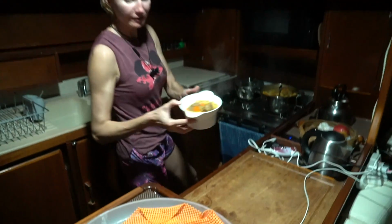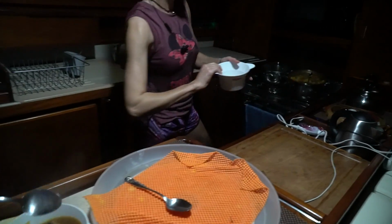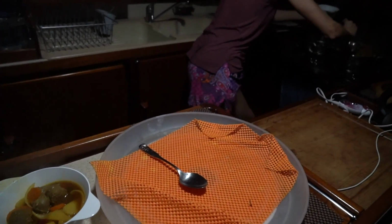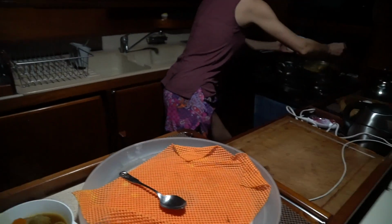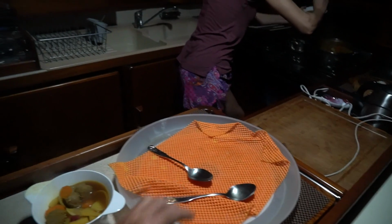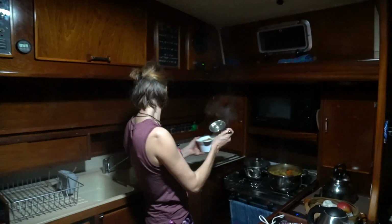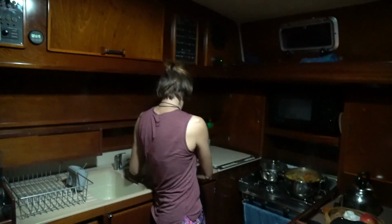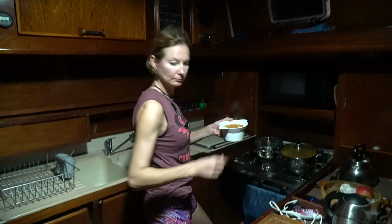You wanna try it? Don't let it fall. Let me try it. How is it? It's alright. Is it too salty? No. Probably taste twice as good tomorrow though. That's the way it is with stew.